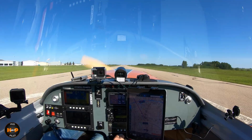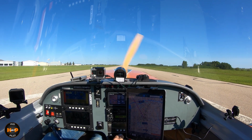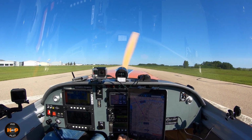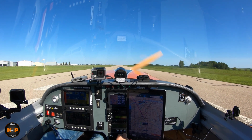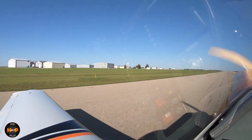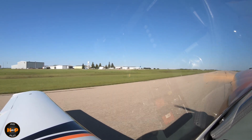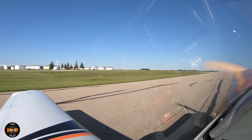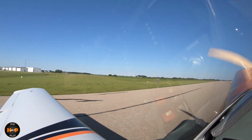Hotel Bravo Sierra lining up with the Lancers, runway 28 and holding. Lancer Zulu Sierra Zulu, that's a flight of three, rolling with the north direction to the Rocky Mountain. Golf Oscar Echo X-ray rolling, takeoff 28. And Hotel Bravo Sierra rolling 28.